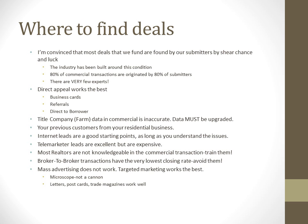I can tell you that most of the deals that we fund by our submitters seem to be just off a sheer chance. Hence, that's why you'll find that very few submitters will ever do more than 2 or 3 loans a year, versus the power producers that'll do 4 or 5 loans a month each. So if you add that up, that's 45 to 60 loans a year. Well, these are the people that have become experts.